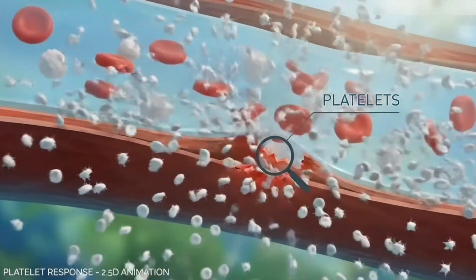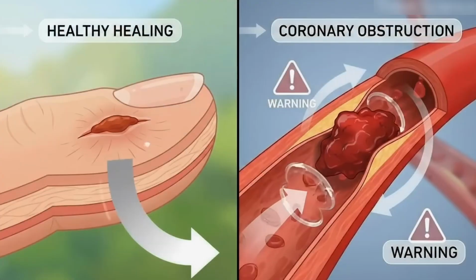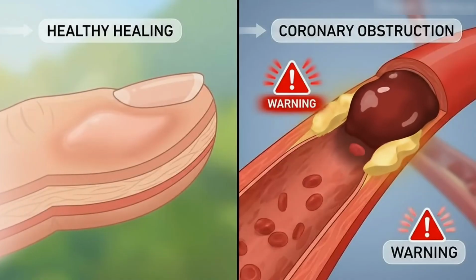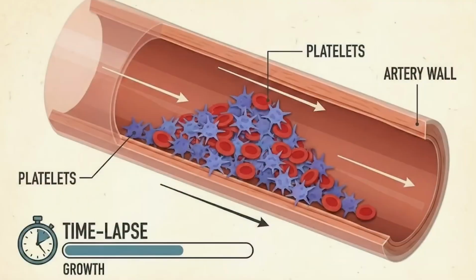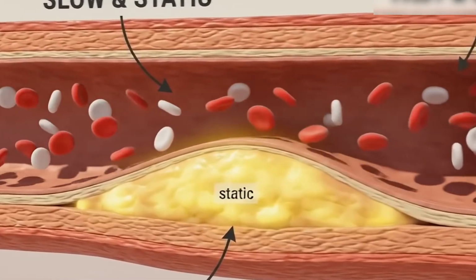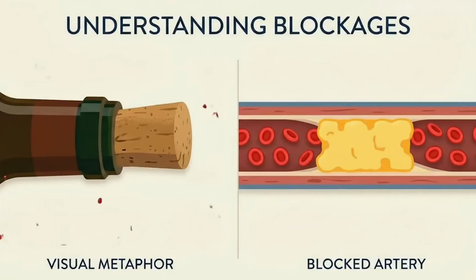The body panics. It sees this as an open wound and sends platelets to clot the blood. This is good if you cut your finger, but very bad inside your heart. In minutes, that clot grows, completely sealing off the artery. It's not the slow plaque buildup that killed the flow. It's the sudden, rapid formation of the clot.